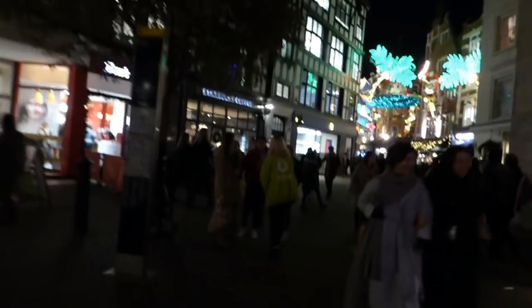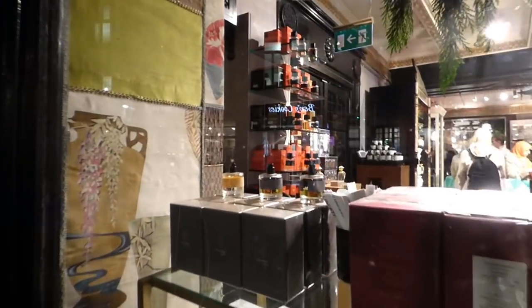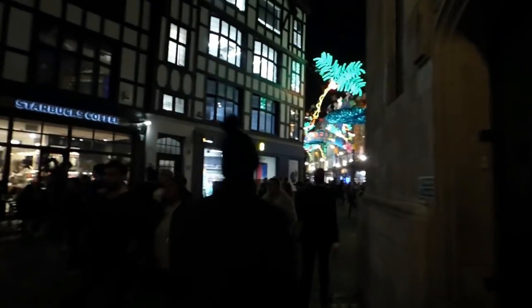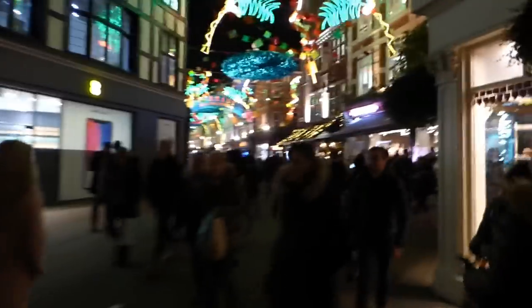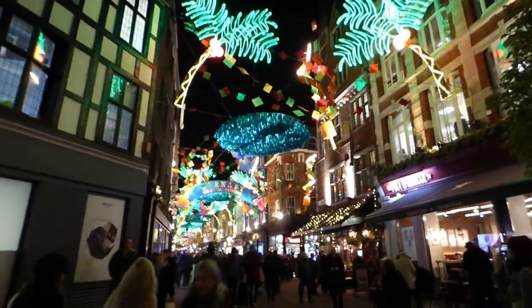Okay, so we're walking into Carnaby Street. Look, this is the fragrance section of Liberty. I'll show you the window. You can see, oh, what can we spot? Frederick Malle here in the red boxes. Yeah, there's a lot of stuff going on. I usually go there and spray a few things. But let's go to Carnaby Street because they always have a fun theme. This year, I'm guessing, I can read it, it says Christmas Carnival, so it's very Mardi Gras, summer in winter.